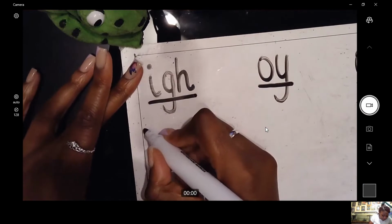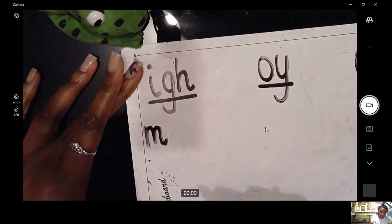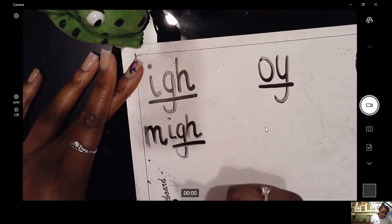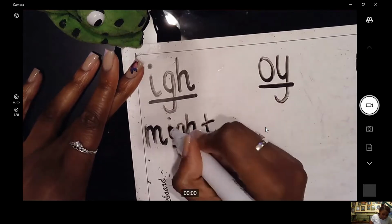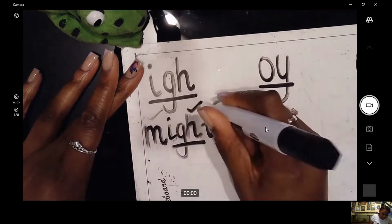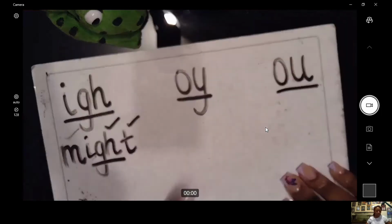Good job. So might looks like this. We need an m, then an I. Underline your special friends, and then a t. Okay, so we have m, I, t. Tick for m, tick for I, tick for t. Good job.